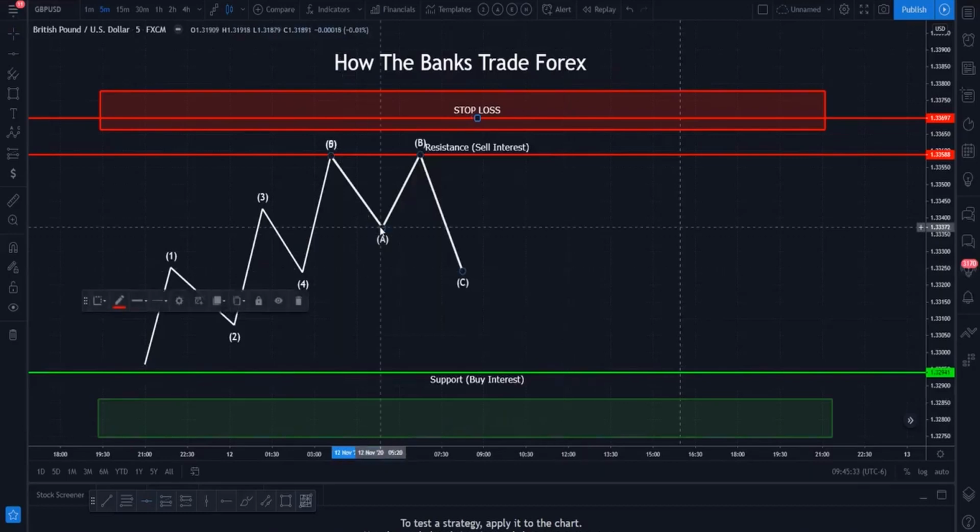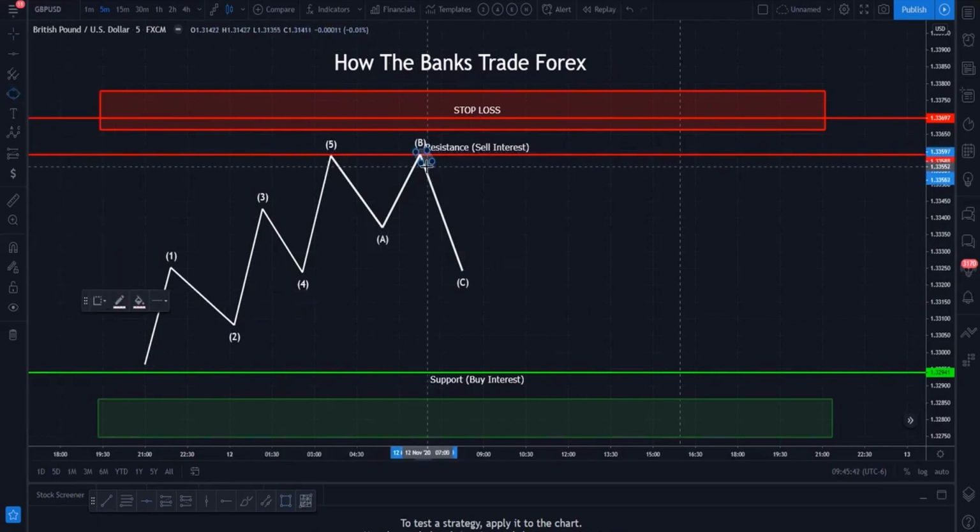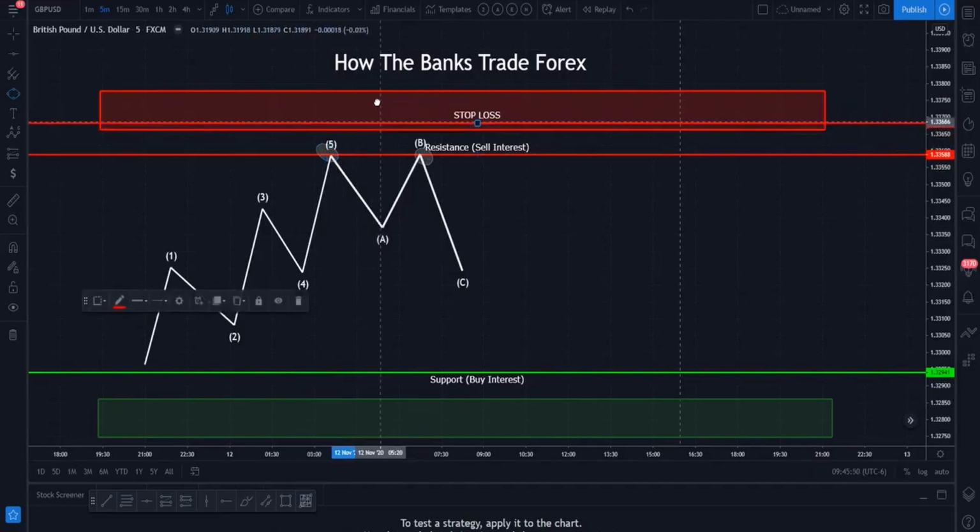That's where most people's stop losses are. When they sell here, their stop loss is going to be in the same place. So you've got two areas of selling, but their stop loss is going to be in the same general area up here.